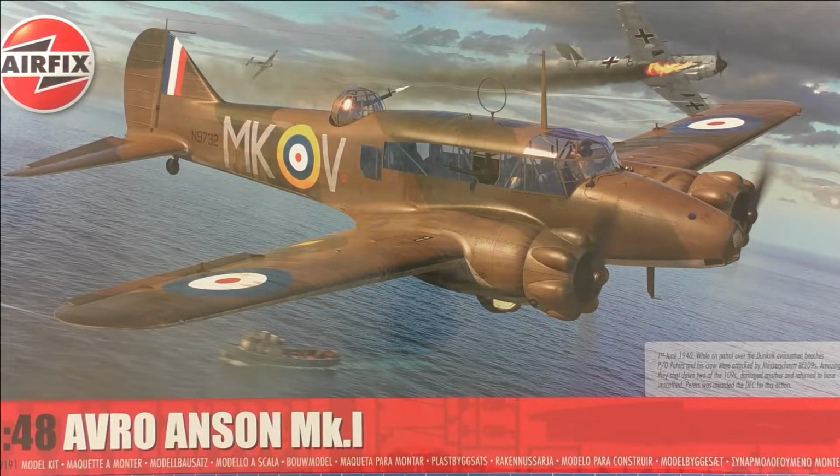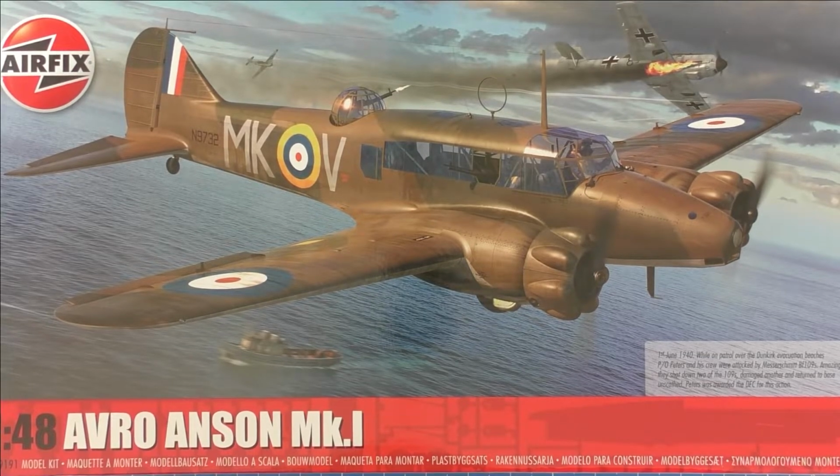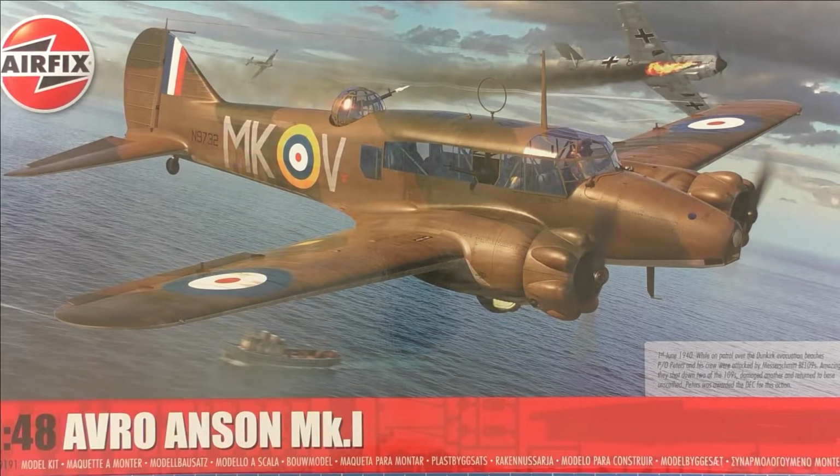Anyway, as you can see, good Airfix box art as usual, and it says on there, 1st of June 1940, while on patrol over Dunkirk evacuation beaches, Pilot Officer Peters and his crew were attacked by Messerschmitt Bf 109s. Amazingly, they shot down 2 of the 109s, damaged another and returned to base unscathed. Peters was awarded the DFC for his actions. Yes, quite amazing really when you think of the old faithful Annie shooting down 2 109s and damaging a 3rd.